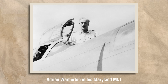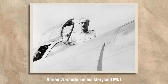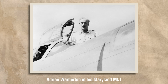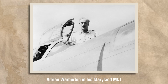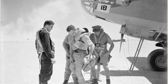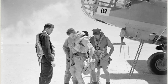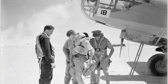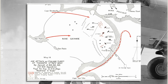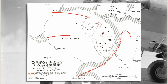But that seemed to change with the Maryland. Its high speed, responsive controls, and compact frame made it feel more like a fighter than a twin-engine attack aircraft, and something clicked, and Warburton was able to bring out the best of the Maryland's qualities every time he took it up into the air. During his time flying the aircraft, he took it on numerous daring and near-suicidal reconnaissance missions, one of which involved flying at mainmast height whilst his crewmen hastily drew sketches of the Italian fleet that was moored at Taranto. That particular mission was then followed up the next night by the famous raid on Taranto. The reconnaissance data which they had gathered had been deemed critical.